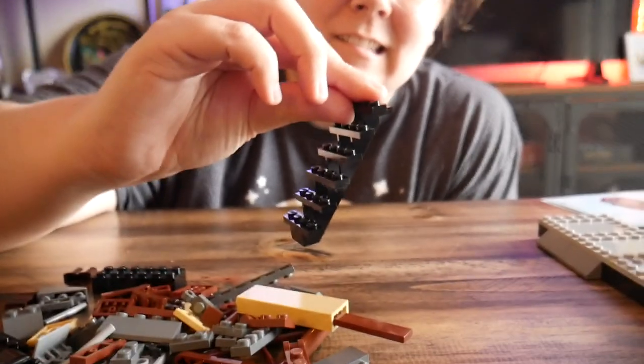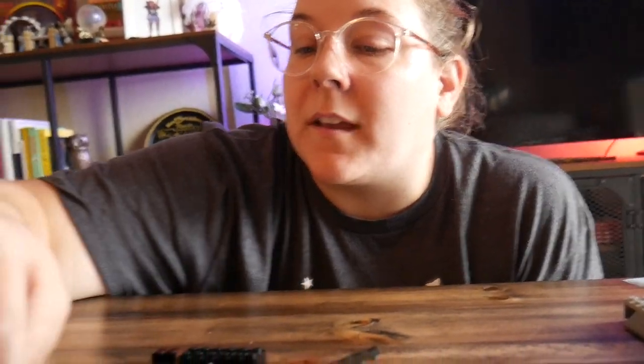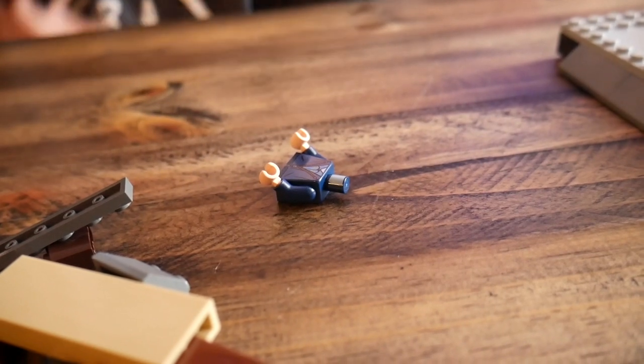Stairs. I'm surprised they didn't make us build that. Don't give them any ideas. Who do we get to build? Do we get a character? I think we get Harry. That's totally Harry. Harry Potter.